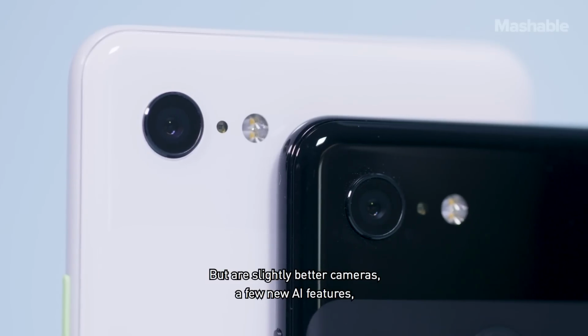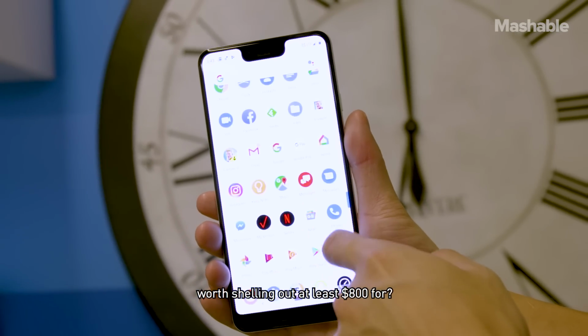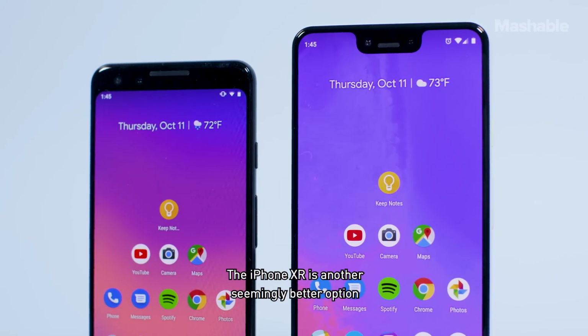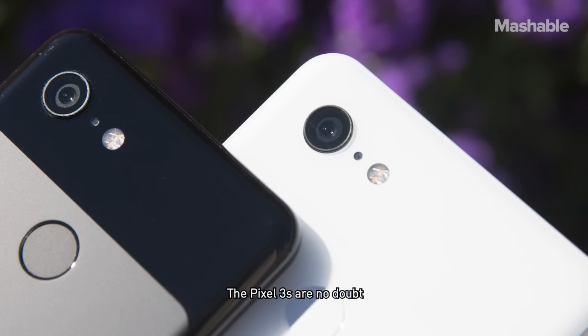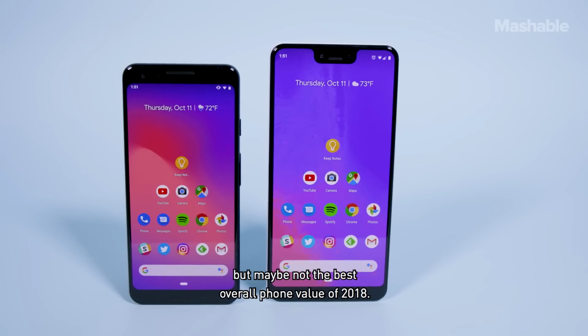But are slightly better cameras, a few new AI features, and stock Android 9 Pie worth shelling out at least $800 for? Like I said, there are better bang for buck options for Android. The iPhone XR is another seemingly better option with a larger screen and cheaper $750 price tag. The Pixel 3s are no doubt the best Android phones to get, but maybe not the best overall phone value of 2018.